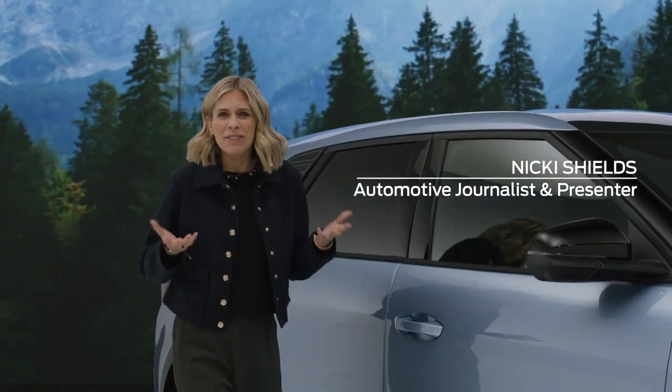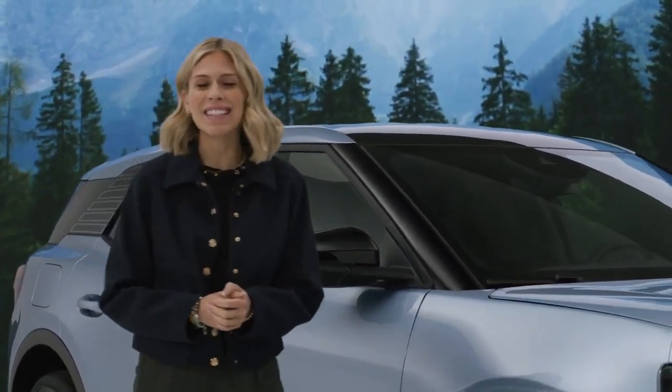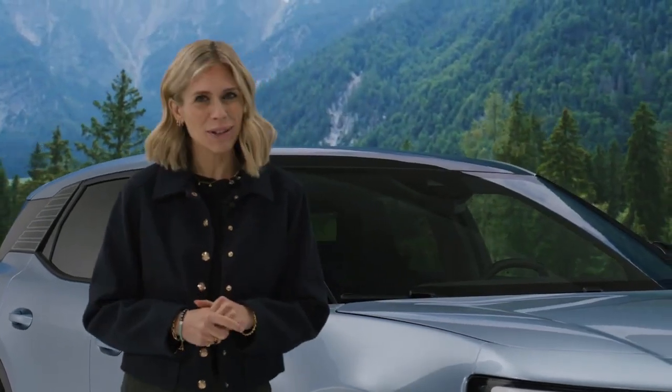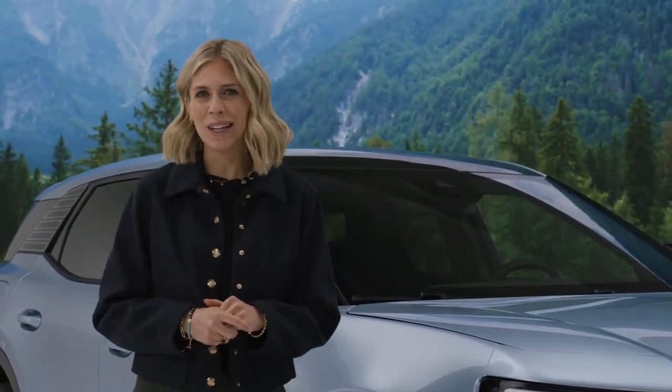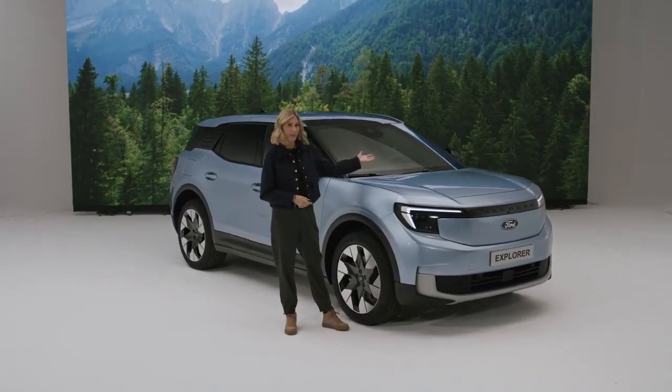Now we all deserve a bit of adventure in our lives, right? Well, now you can have some with Ford's latest offering, an adventure-ready, all-electric, mid-sized crossover with bold, iconic design. Say hello to the new electric Ford Explorer.